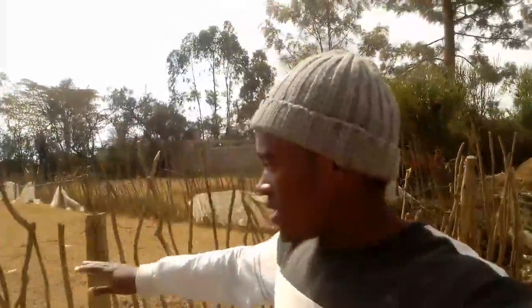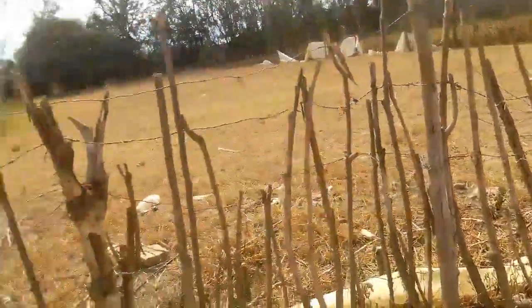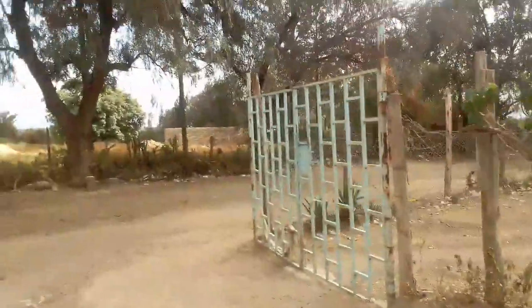I'm gonna take you to this area. You can see the fencing. It's just the sticks which came from the forest. Yeah, so this kind of fencing is not that bad, you know, because there is just an empty land, a bare land around that area. Yeah, there's other fencing here. It's another fencing, someone's plot. There's a gate there.